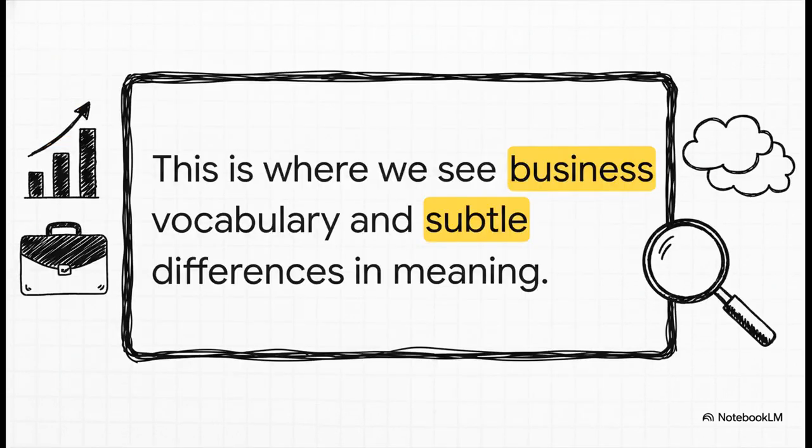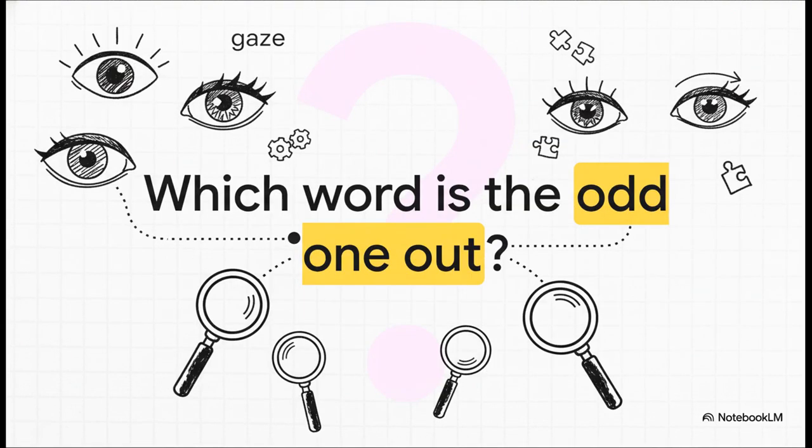Okay, now we're hitting B2, upper intermediate. This is where, for a lot of people, the language really comes alive. We're talking about the kind of precise, specific language you need for business meetings, for debates, for really getting into the details of a discussion. All right, get ready for a great B2 level puzzle. You've got 3 words for looking: gaze, stare, and glance. Which one just doesn't fit with the others?